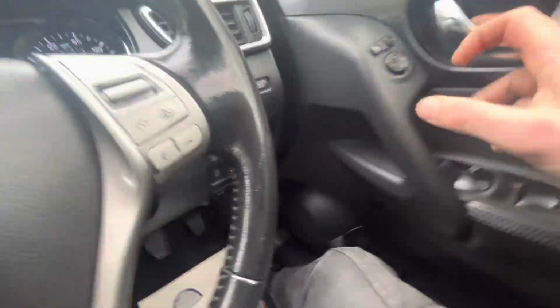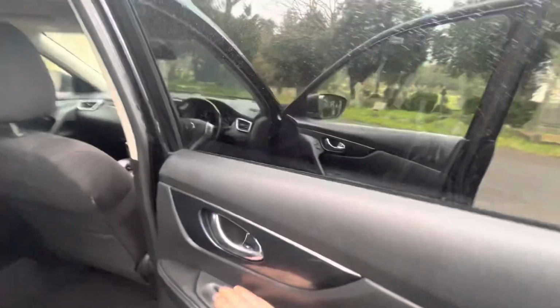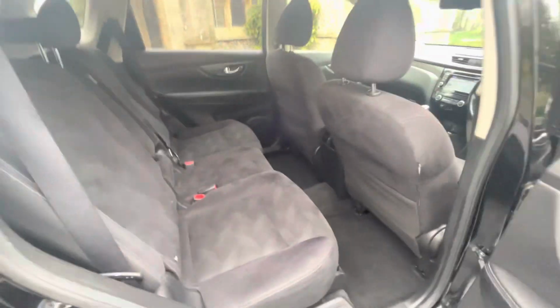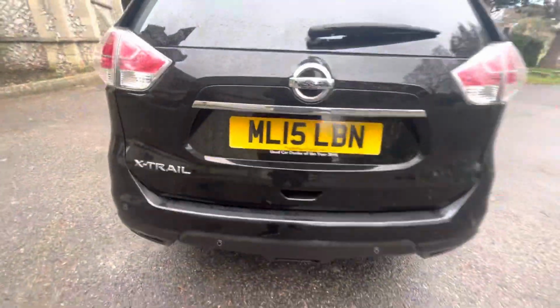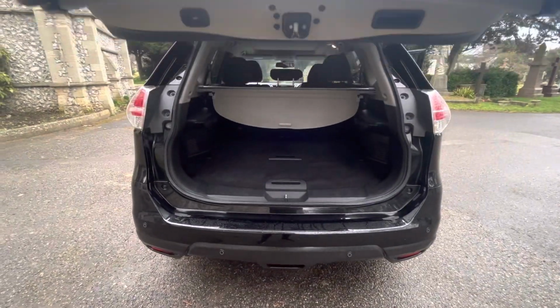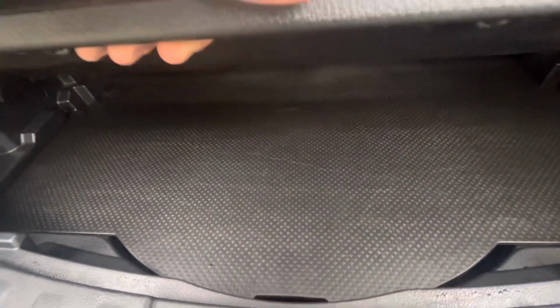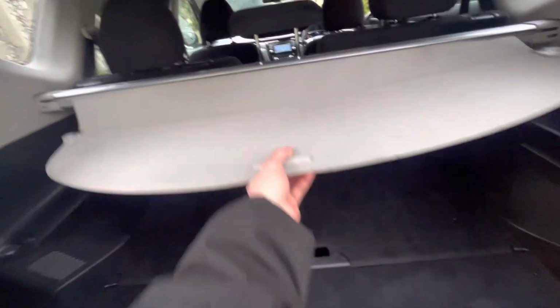Going into the rear, we've got the tinted windows, silver roof rails, electric windows in the back, ISOFIX basing on the 2 outer seats. They also fold in a 60-40 fashion as well to give even more room to a spacious vehicle. Power tailgate. So being the X-Trail, it's got loads and loads of room, false floor for even more storage, and it's got a boot liner too and a sliding parcel shelf as well. And there's also a 12 volt port in the back there too.